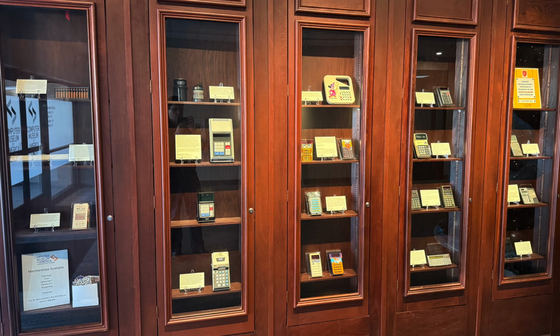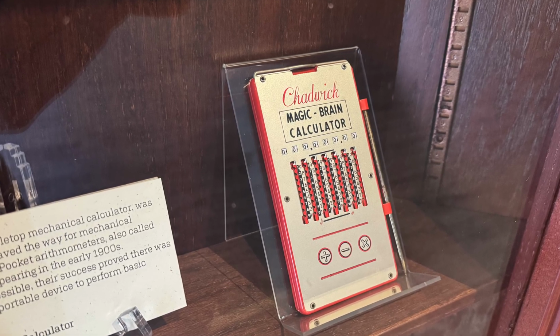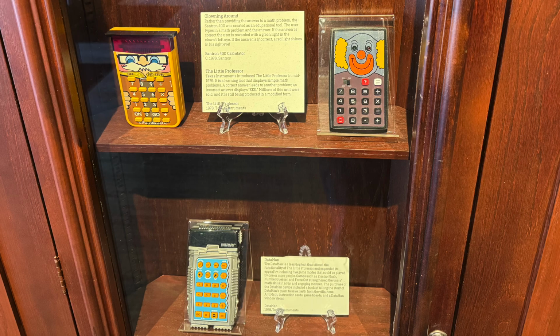Just through the main door is an enticing display of vintage calculators. These include mechanical examples such as the Magic Brain and the famous Curta calculator, as well as educational examples such as Texas Instruments' Little Professor.